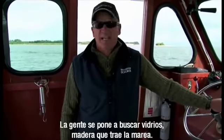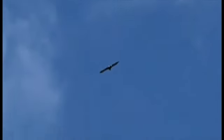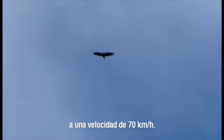People go looking for sea glass, driftwood, stuff like that. And usually we see bald eagles there. There's all kinds of other birds, the diving gannets that dive into the water, they hit the water 70 kilometers an hour.